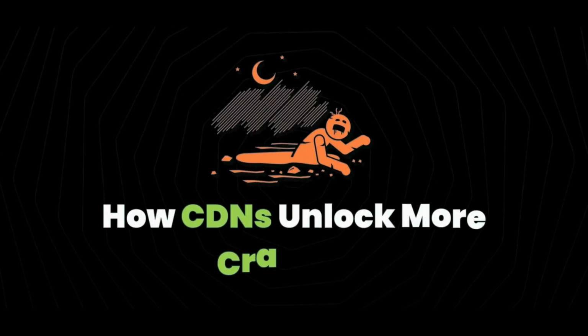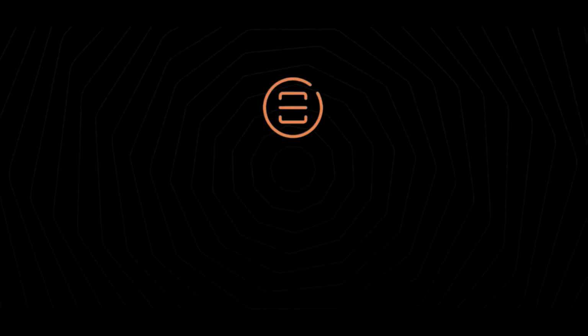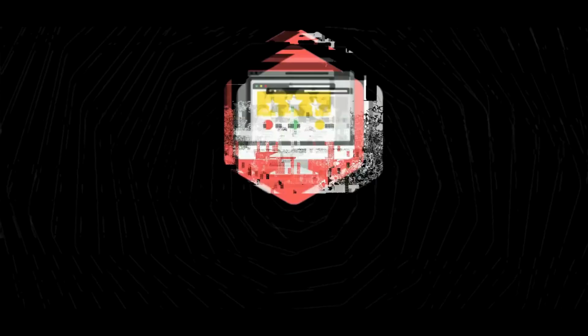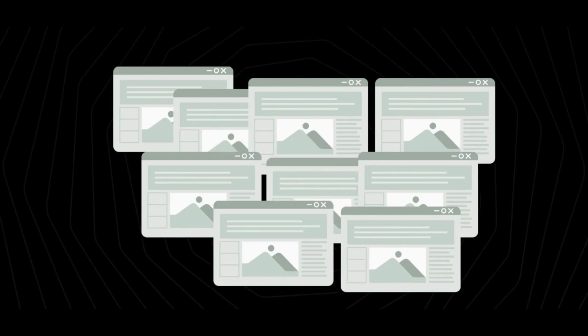How CDNs unlock more crawling. One of the biggest benefits of using a CDN is that it increases the crawl rate of your website. When Google detects that your site is served via a CDN, it raises the threshold for throttling. Let me explain. Normally, if Googlebot notices that it's putting too much load on your server, it slows down the crawl rate. This is called throttling. But with a CDN, Google's systems recognize the efficiency and allow more crawling. This means more of your web pages can be crawled and potentially indexed faster.